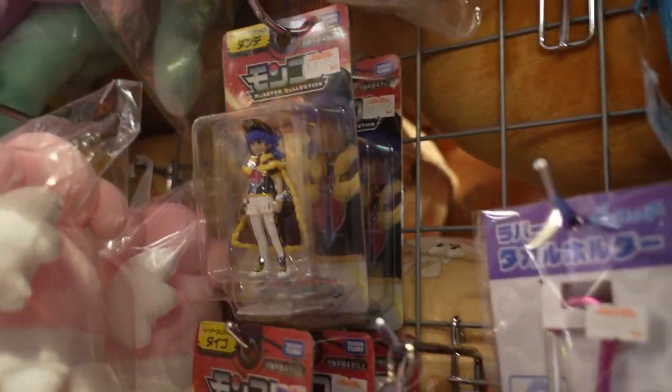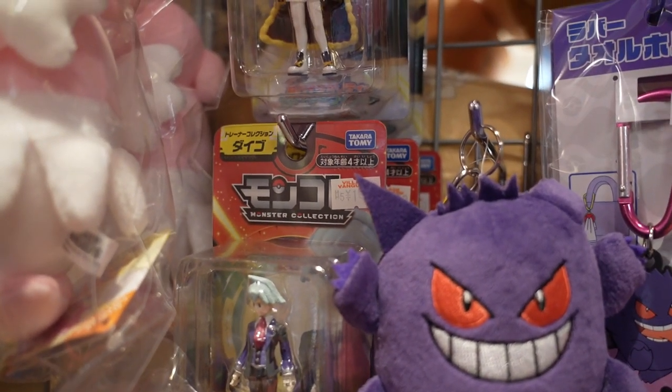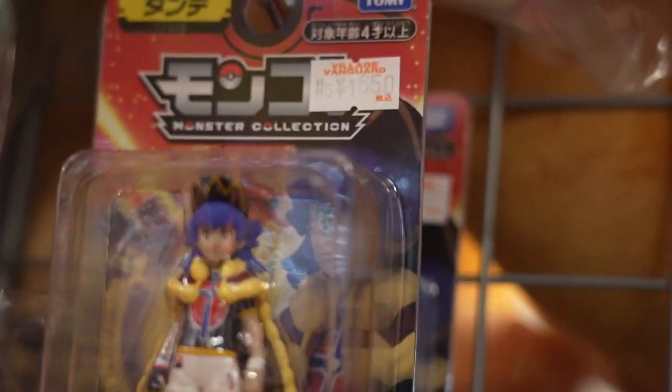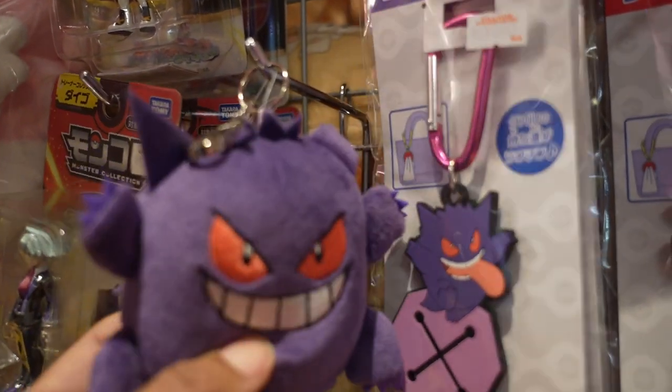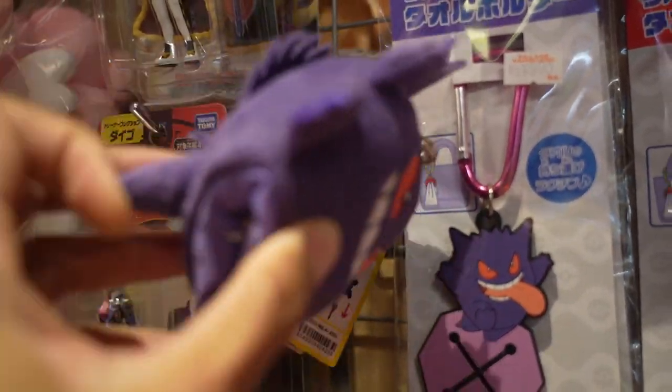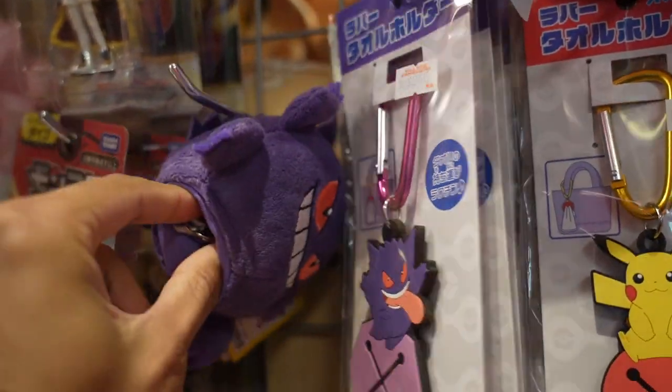But if we leave the plushes alone and go to our right, we get to some new items that I haven't seen before. We have some little mini characters here, which you could buy for an expensive price of $16. That's pretty high. And then you got Gengar. What is this? This looks like a keychain. I thought it would open. Oh, yes. I think it's a puppet. Well, let's find out.